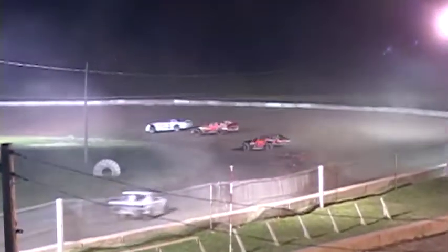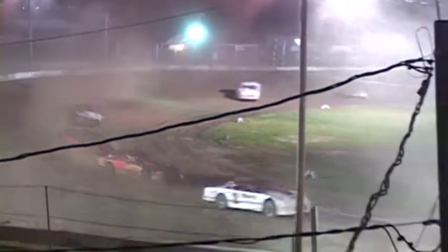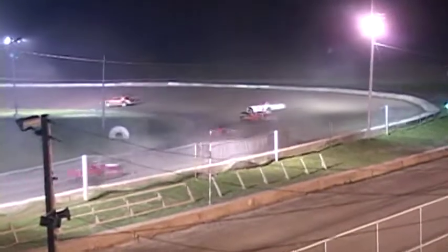Okay. Buck Mills is running third. Okay, that's Robinson in third. Mills in fourth. Bob Mills is in there running fifth.